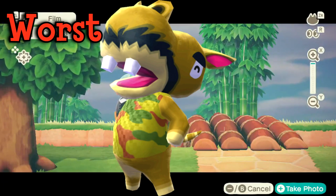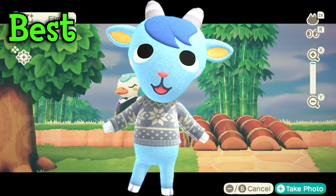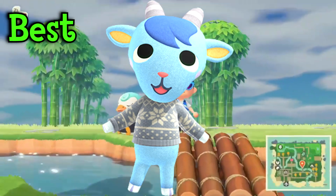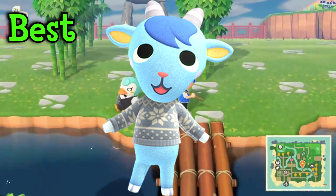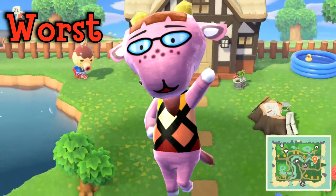With one look at Sherb, you instantly get 10 extra points of happiness, and that's a scientific fact. Don't ask me, ask the scientist. He carries the goat species with super likable designs. But with Sherb, who shines, Velma falters. Yeah, she's just not it.